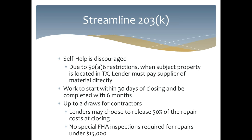And also, if there's anybody from the state of Texas, this falls under the cash out refinance laws, the 50(a)(6), where the lender cannot even pay the borrower for the materials. They have to have an invoice from the supplier, and they're going to pay the supplier directly. All work has to start within 30 days of closing, and all has to be completed within 6 months.